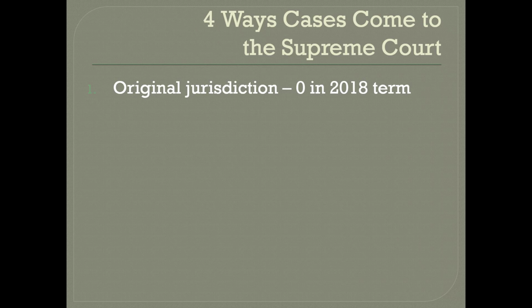The Supreme Court is kind of a unique court in that it has both original and appellate jurisdiction. However, original jurisdiction is pretty rare, and in its most recently completed full term, the October 2018 term, it didn't hear any cases under its original jurisdiction, but it is interesting and we'll talk about it.